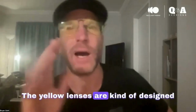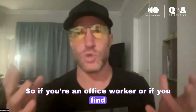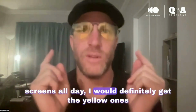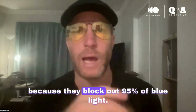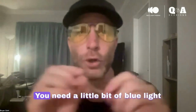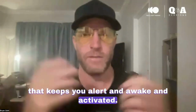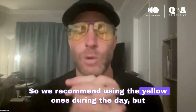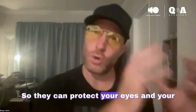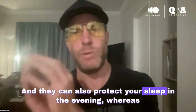The yellow lenses are designed to be worn during the day. So if you're an office worker, or if you find yourself indoors in buildings all day, or you're working on screens all day, I would definitely get the yellow ones because they block out 95% of blue light. You need a little bit of blue light during the day because it's the blue light that keeps you alert and awake and activated. So we recommend using the yellow ones during the day, but you can use the yellow ones at night as well. So they can protect your eyes and your brain from excess blue light during the day, and they can also protect your sleep in the evening.